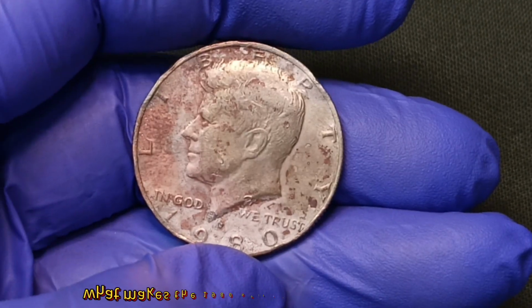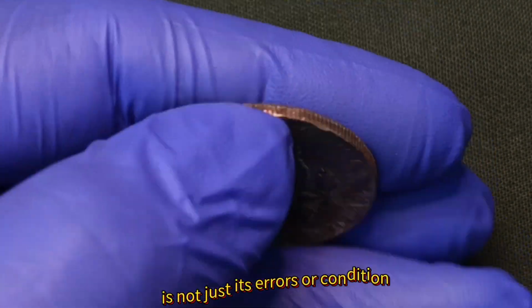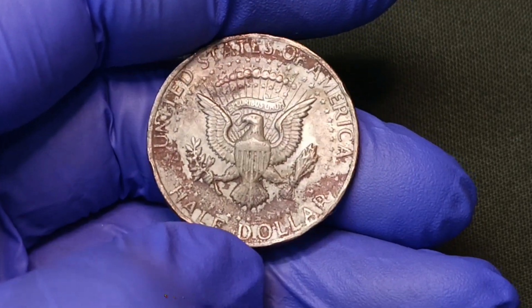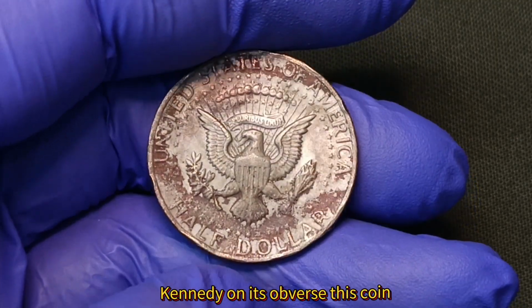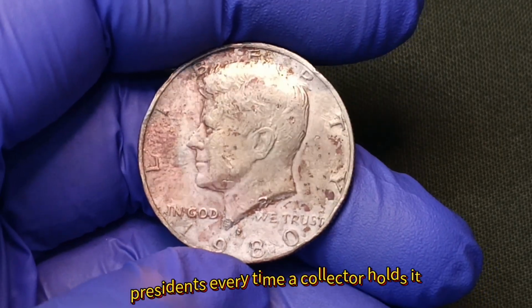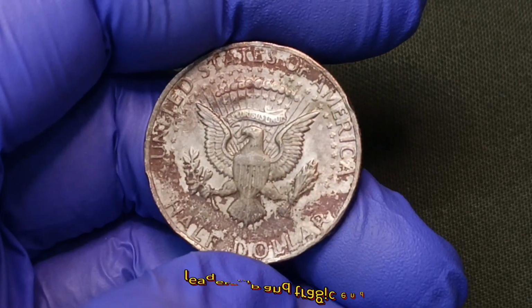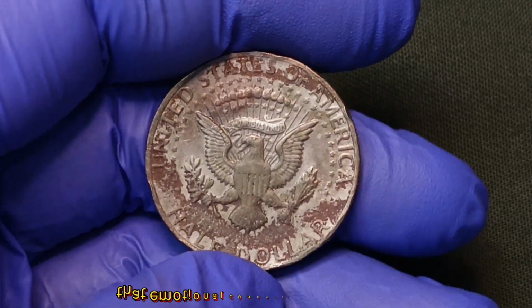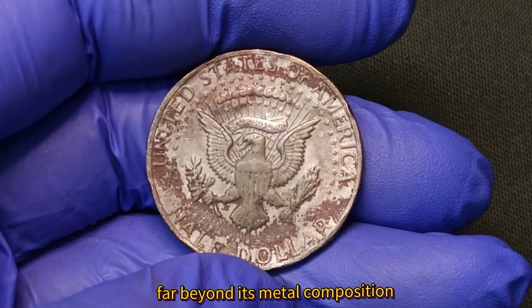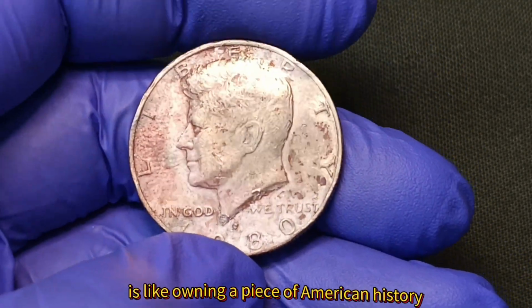The difference between a 50-cent coin and a $1,000,000 coin can be as simple as how well it has been preserved. What makes the 1980 half-dollar truly special, however, is not just its errors or condition but its symbolism. With the bold image of John F. Kennedy on its obverse, this coin serves as a tribute to one of America's most beloved presidents. Every time a collector holds it, they are reminded of Kennedy's charisma, leadership, and tragic end. That emotional connection elevates its value far beyond its metal composition. For many, owning this coin is like owning a piece of American history.